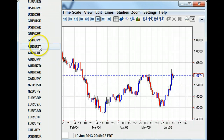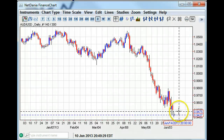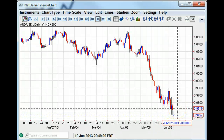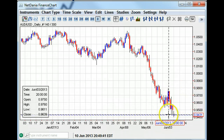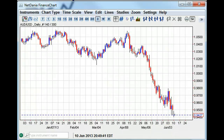And lastly, of course, Aussie is consolidating, but still not out of the woods yet. I mean, we're consolidating around 94s. We really need to retake 95s in order to have some degree of conviction that Aussie may have bottomed out here. At this point, it's still flirting around. It still may come in. It still may test like 93.50 before it finally finds some sort of a meaningful bottom.